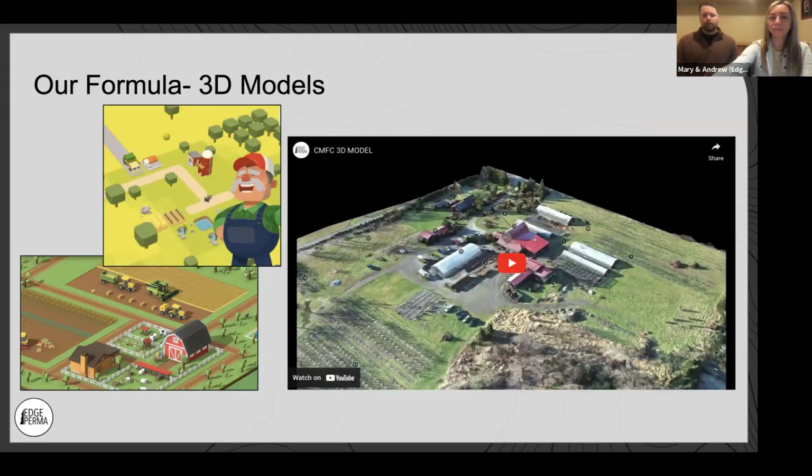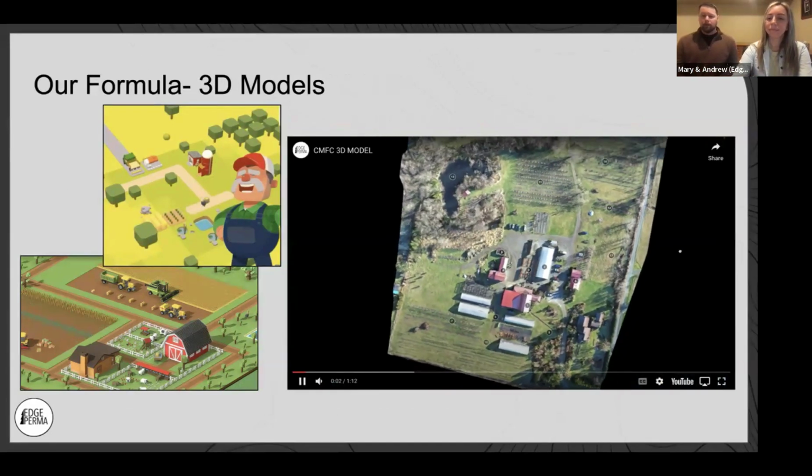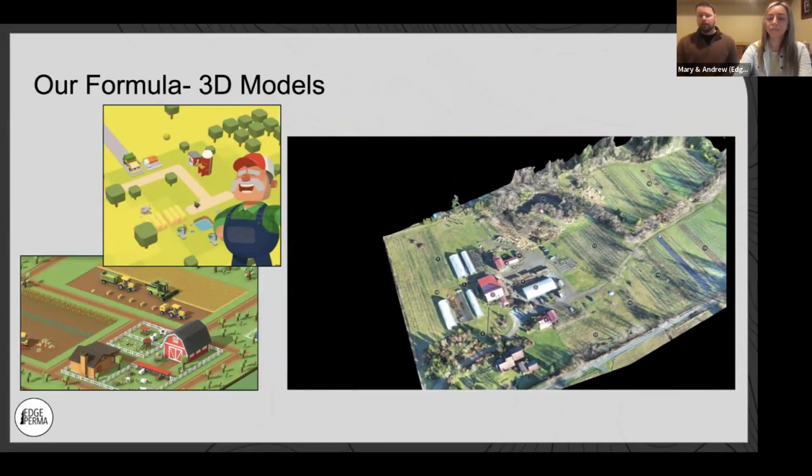So this is on the left. This is what we're used to seeing for farm 3D models. This is as good as it used to get. What we can do now is far more advanced, and something that we're really excited about using as a teaching tool. So this is a 3D model that we made of Cloud Mountain Farm Center near Bellingham, Washington.